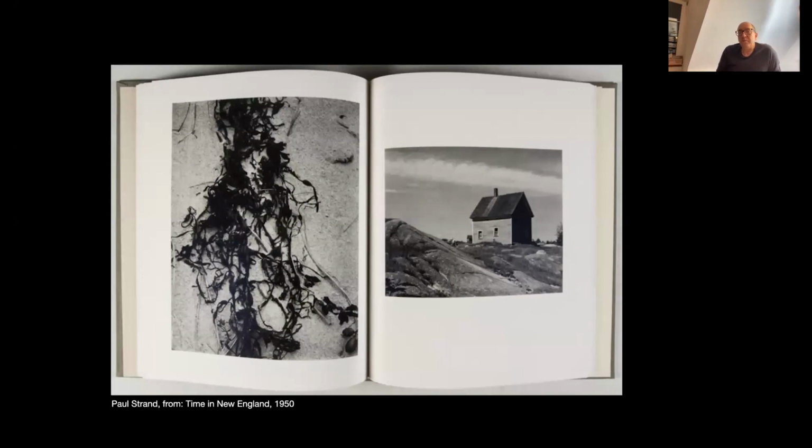So this is something we all know. When houses appeared in pictures of this era of the 40s and 50s, they were always appearing in a harmonious combination between houses and nature. This is from a book that we talked about the last time, from Paul Strand, Time in New England.